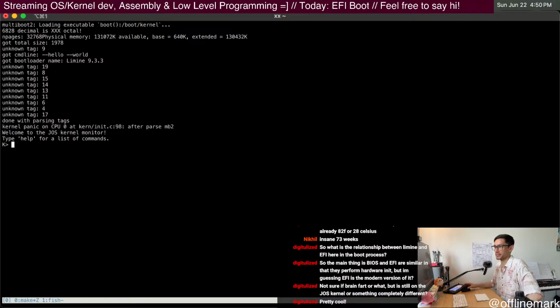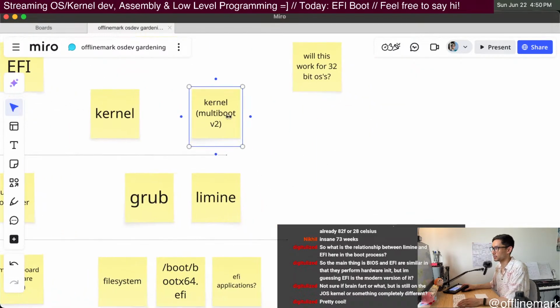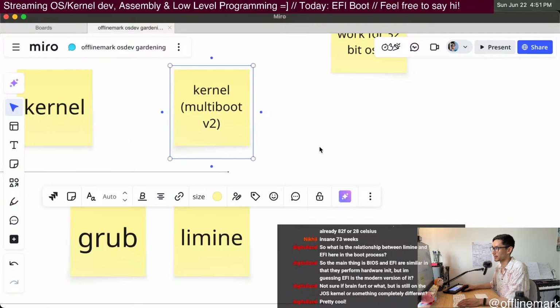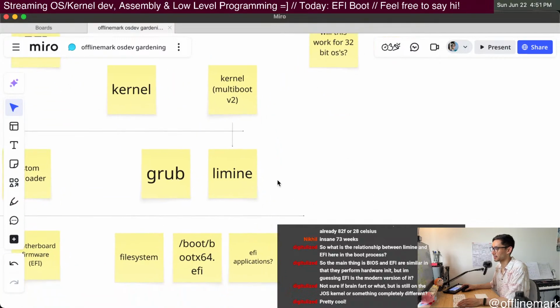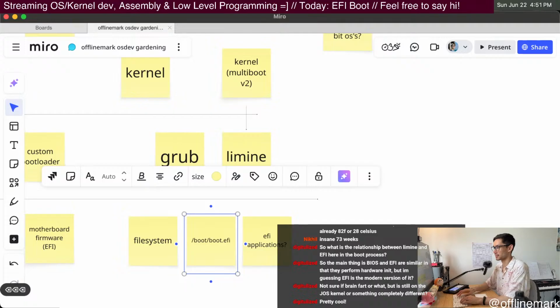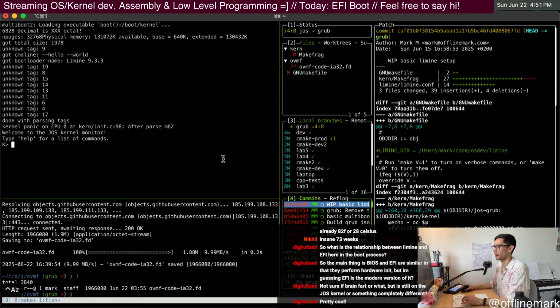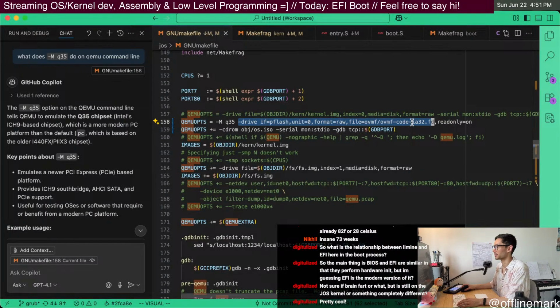Yeah, these are all the log lines from our kernel. We're still using Multiboot 2, but it seems like that is fully functional. So we have a Multiboot 2 kernel booting off of Limine, which is booting off of, technically it's BOOTIA32.EFI. Actually, no, these are the same thing. Booting off of whatever layers are below it, this OVMF thing would be the layer below it.